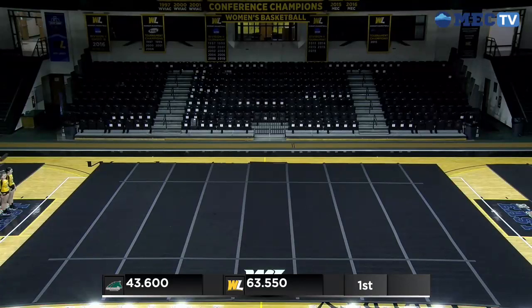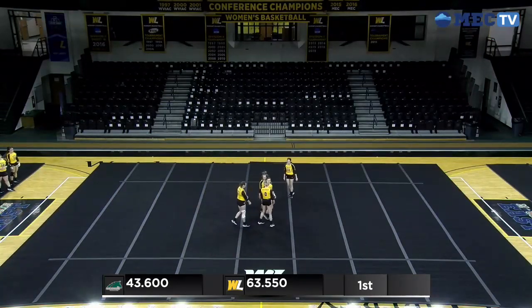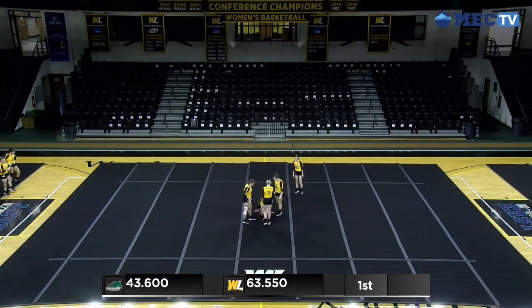You talked about the strong bases. West Liberty has 2 all-conference bases. Former freshman of the year Abby Horvath and Paige McLaughlin, ranked second team honors last year.